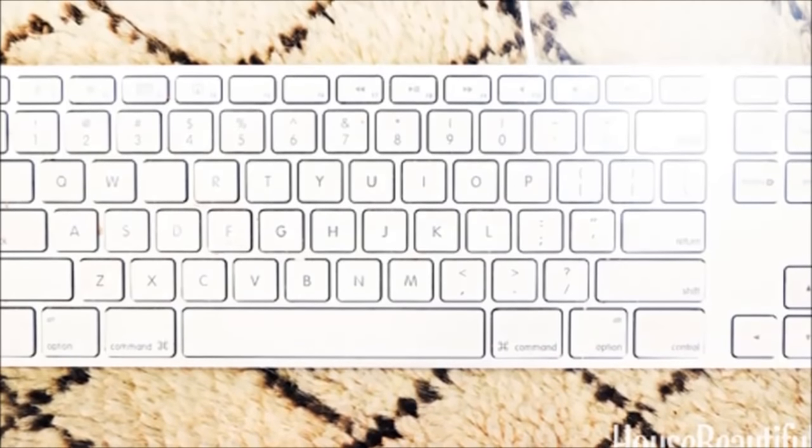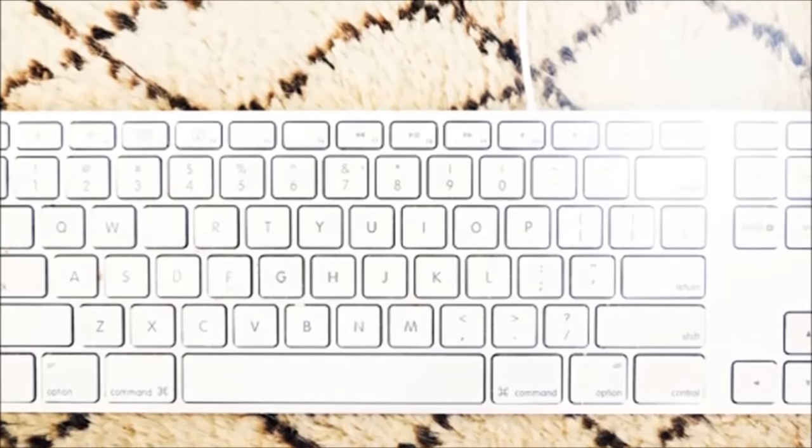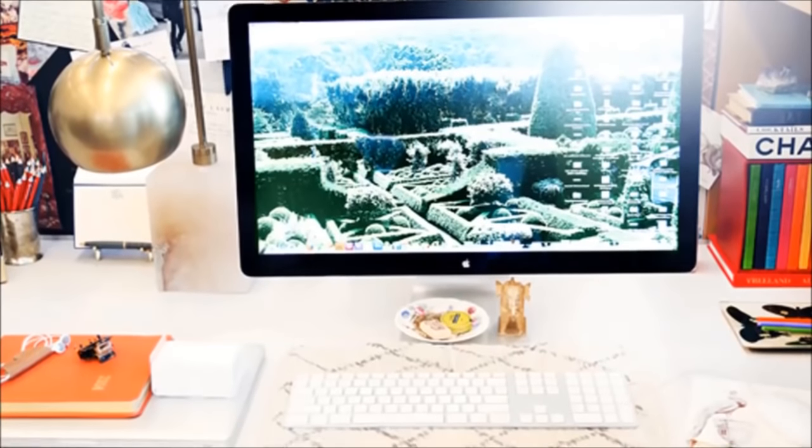3. Instead of a boring blotter, use a cool carpet sample and put it under your keyboard. They're usually cheap or free, and it'll keep your palms comfy and keyboard secure just as well.